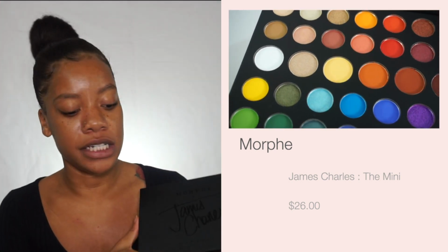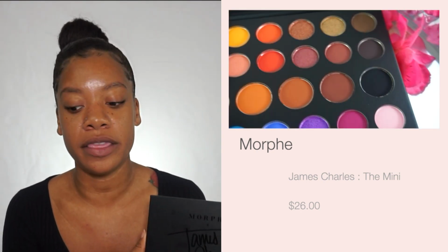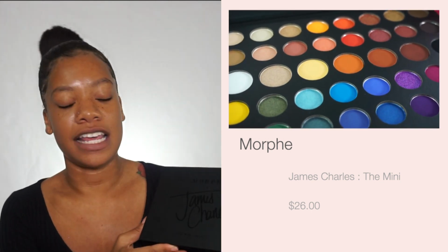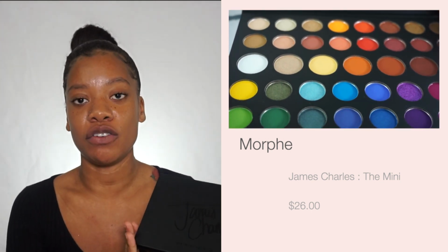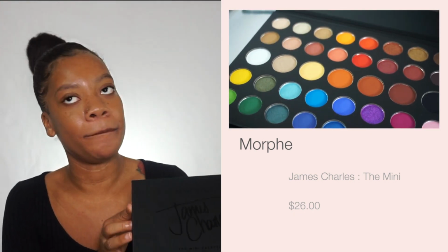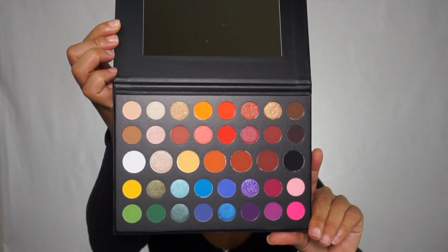And to me, of course, I actually ended up grabbing the big one first, and I was kind of like, okay, you know what, this is taking up so much space in my little bag that I had. And when I got to the register, the guy actually showed me the mini version, which I originally was like, that's what I wanted. But here are some of the shades that are in the palette.